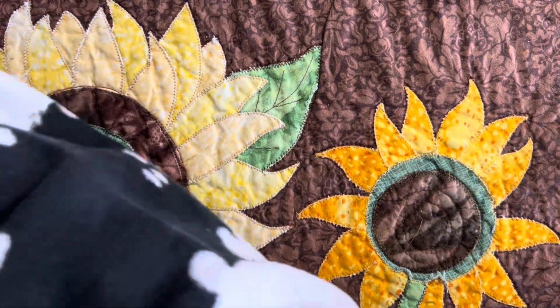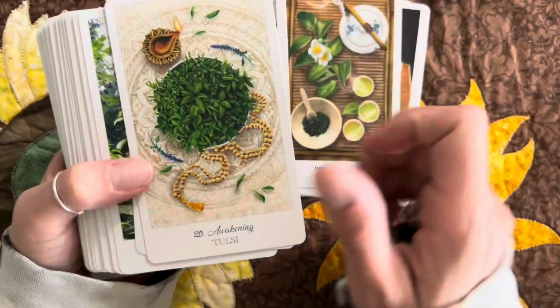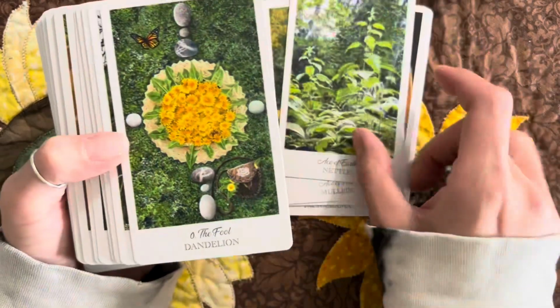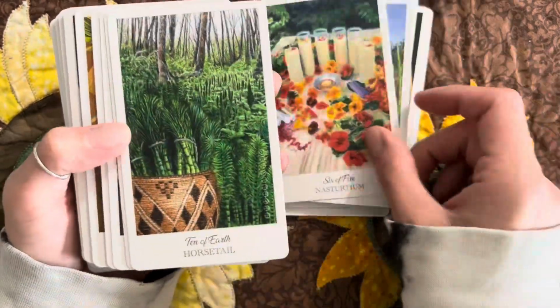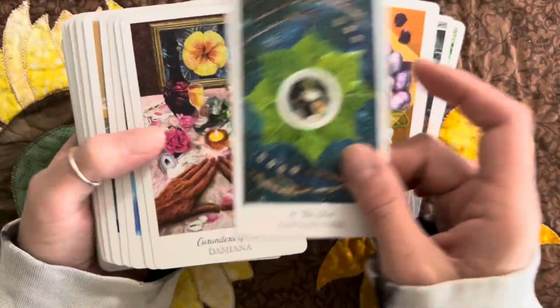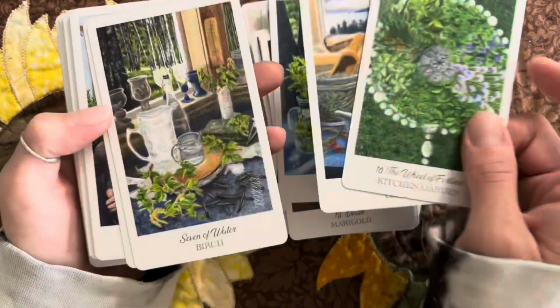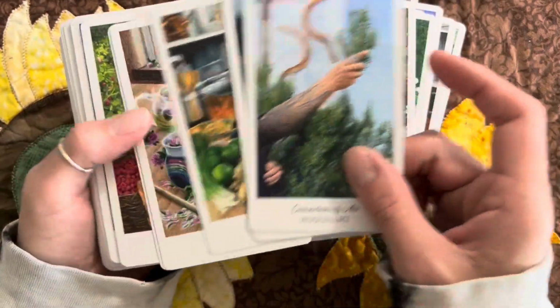Okay, I got my Herbcrafter deck. I really love this deck. It makes me want to learn a lot about plants. I used to drink a lot of tea, and I've been watching YouTube videos about other people's cottages and their gardens and making their own loose leaf teas.